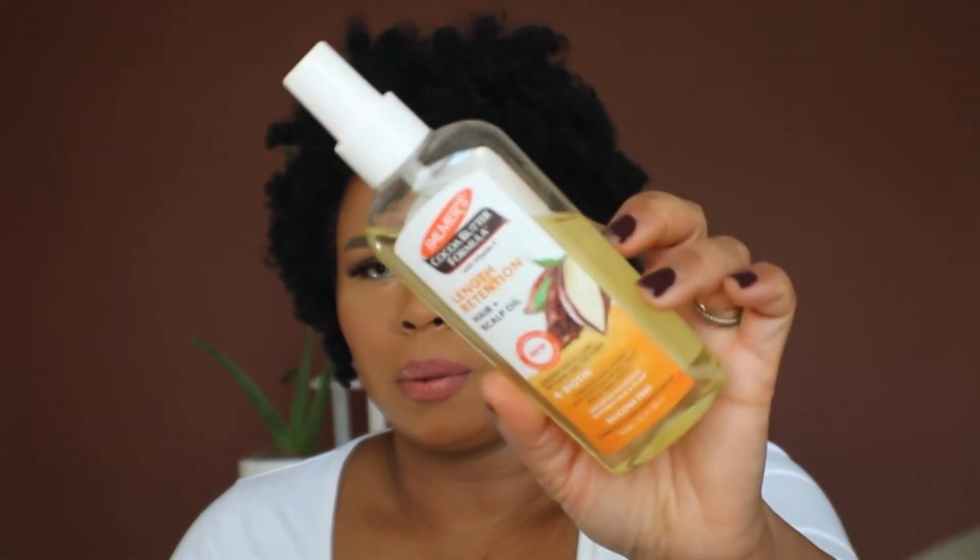This is the oil. What can I tell you? The oil is good. The oil is really good. So how I use the oil is I apply it to my wet hair, and then I blow dry my hair. But I will mention, before you blow dry your hair, of course, you do need a leave-in conditioner.